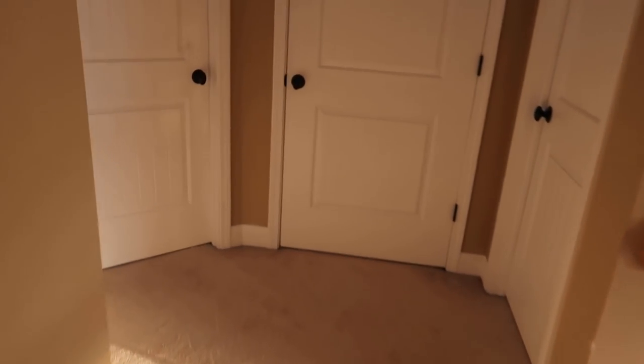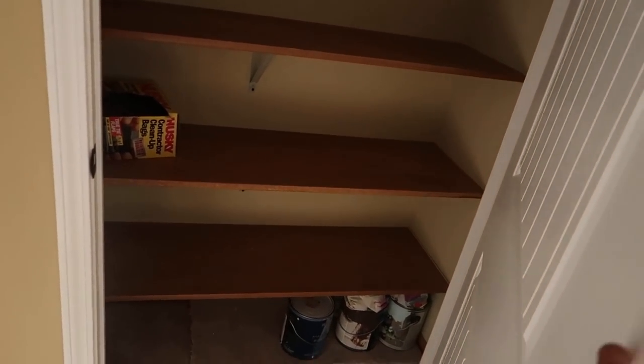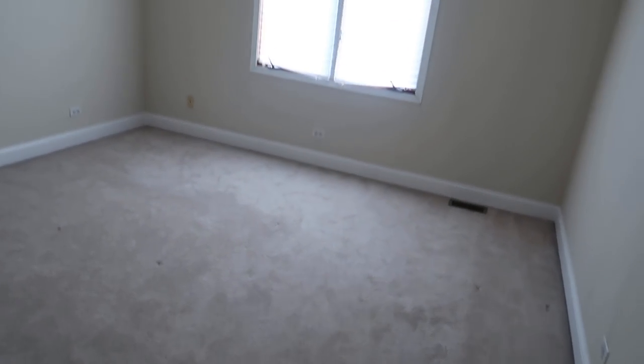All right, so moving on to the other bedrooms. There are three, and they're all right in here together. This is a linen closet, which to me is just a little bit unacceptable. So again, with the shelving, we're gonna snatch all of this out. They're gonna paint in here, and then they're gonna put new vinyl shelving, which makes more sense. This room here, which is facing the front of the house, is a pretty sizable room.